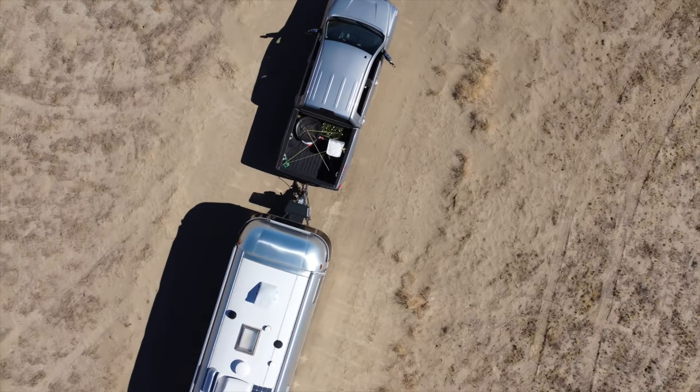We've towed with the vehicle over 12,000 miles, and that includes dirt roads, steep grades, thunderstorms, hailstorms, tornadoes, sandstorms, heat, colds. Everything. We've used and abused it.